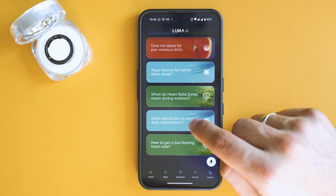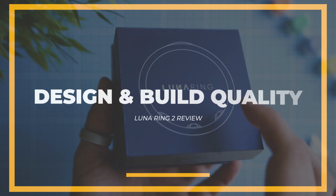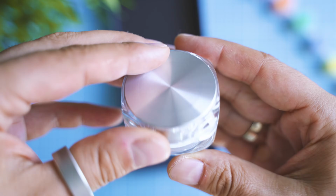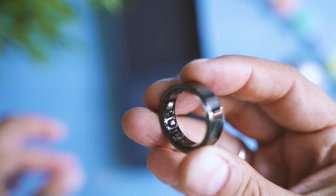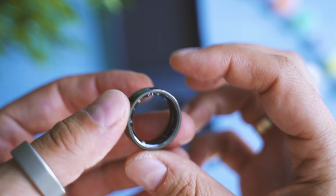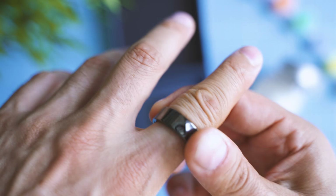Made by Noise, one of India's most popular wearable brands, the Lunar Ring has already gained a strong reputation in the smart ring community, and for good reasons. My unit here is the Lunar Black Edition, but there are also two gold finishes and a Stardust Silver option. Before buying, it's very important to use the sizing kit and wear the dummy ring for at least a day, because finger size changes throughout the day due to blood flow, activity and temperature.